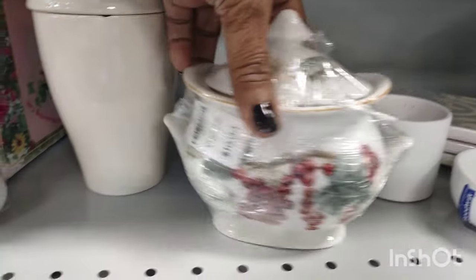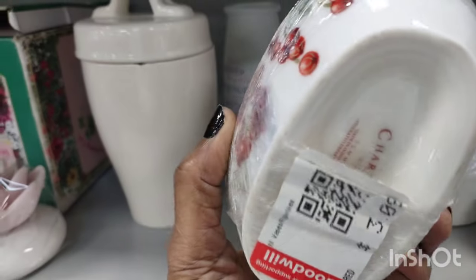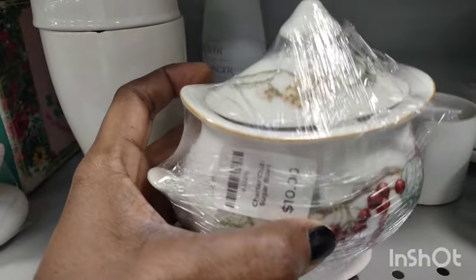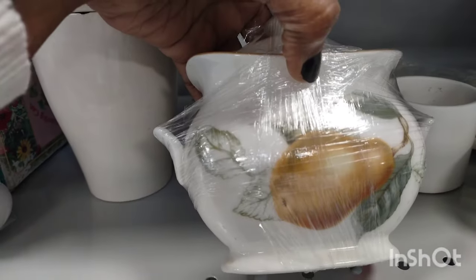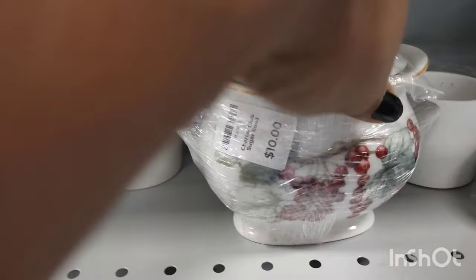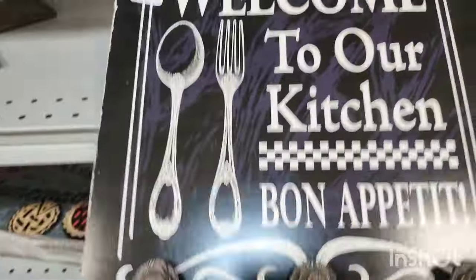This was a beautiful piece with those cherry blossoms. I wanted to buy it so bad. It was by Charter Club. Beautiful find, with that beautiful pear on the bottom. But what would I do with it? It didn't come in a set, so I left it behind. Hopefully someone else will buy it.